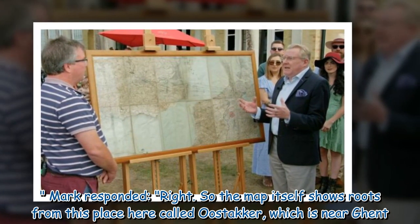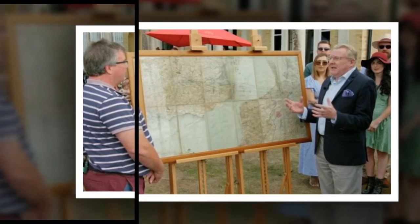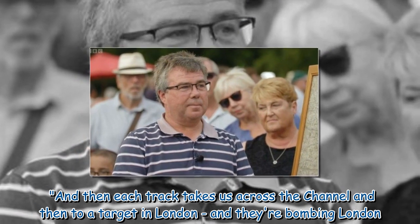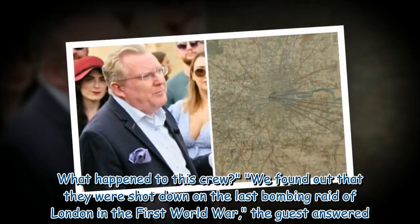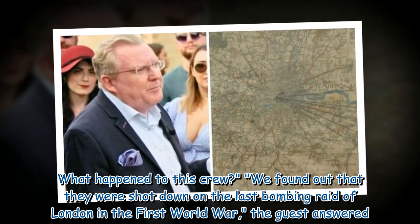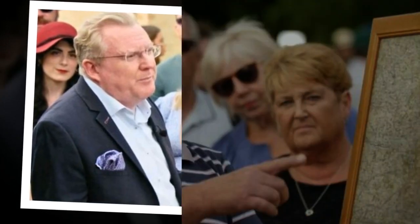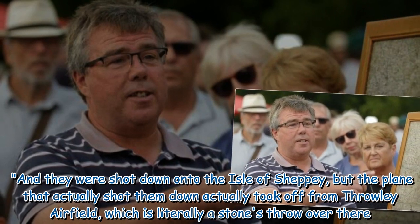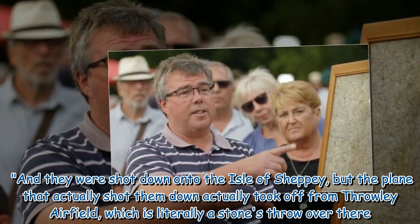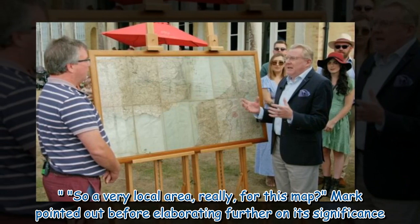Mark responded, "Right. So the map itself shows routes from this place here called Oostacker, which is near Ghent. And then each track takes us across the channel and then to a target in London, and they're bombing London. What happened to this crew?" "We found out that they were shot down on the last bombing raid of London in the First World War," the guest answered. "And they were shot down onto the Isle of Sheppey, but the plane that actually shot them down actually took off from Throwley Airfield, which is literally a stone's throw over there. So a very local area, really, for this map," Mark pointed out before elaborating further on its significance.